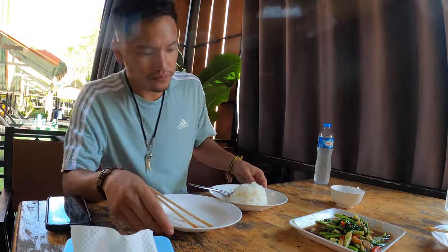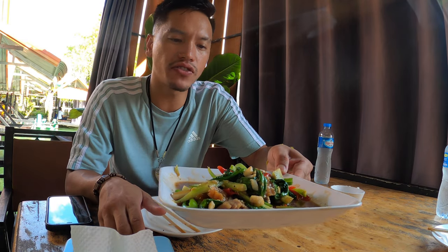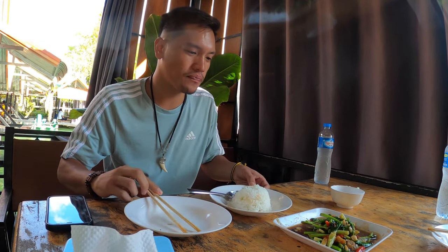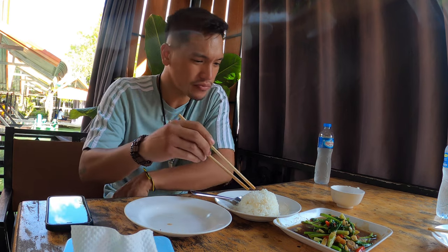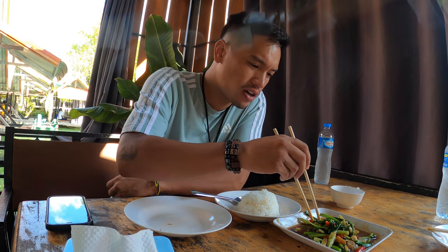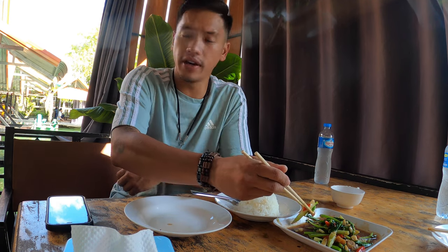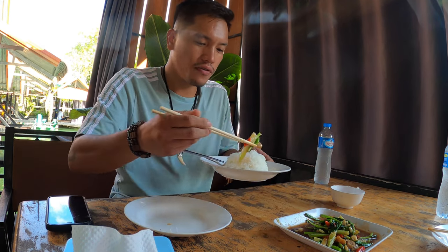So I ordered some pork and vegetables and some white rice. I was actually craving some white rice. I haven't had white rice in a little bit. I usually eat sticky rice. But it's really, really good. And we ordered some thum. Still on the way, they're making it right now. For those of you that don't know what thum is.